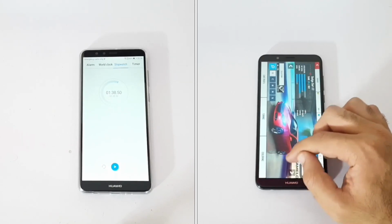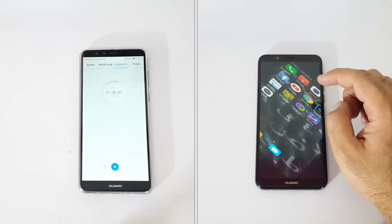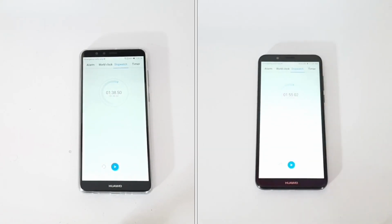Let's see how much time it has taken to complete the first round, and it has taken a total time of 1 minute and 55 seconds. Earlier it was moving very fast while opening the social media applications and the built-in applications. The optimization was very great. But in the gaming section it totally failed and it took a lot of time to open these games. So that's the result of the first round. Clearly Y9 has won this round.